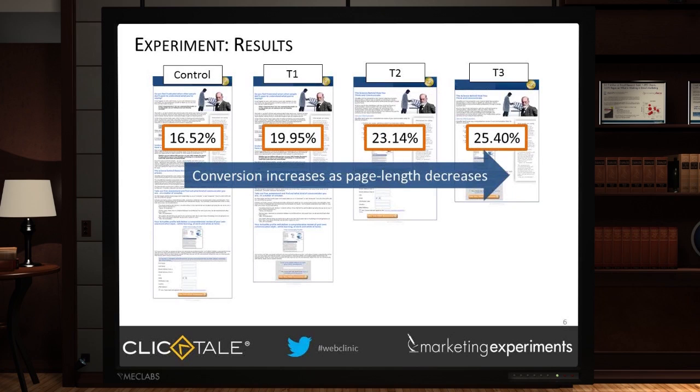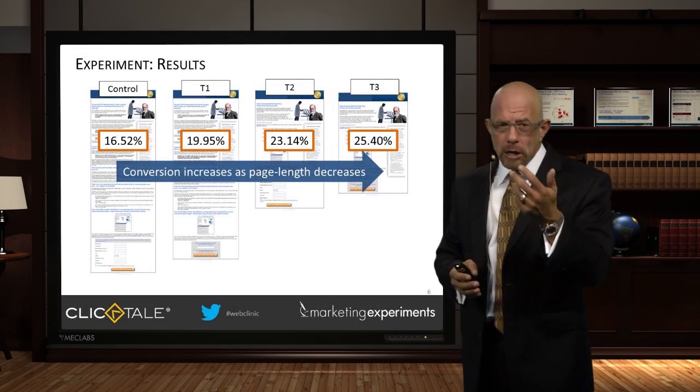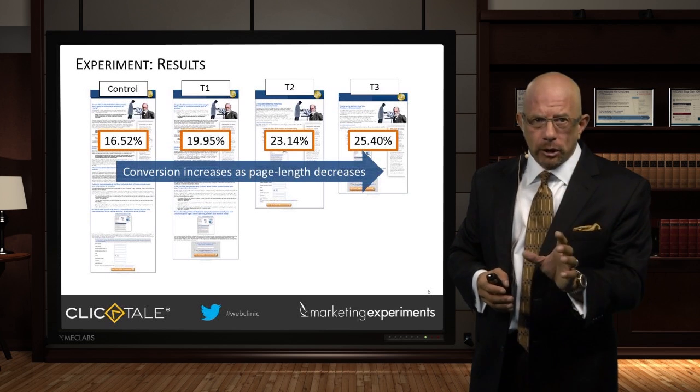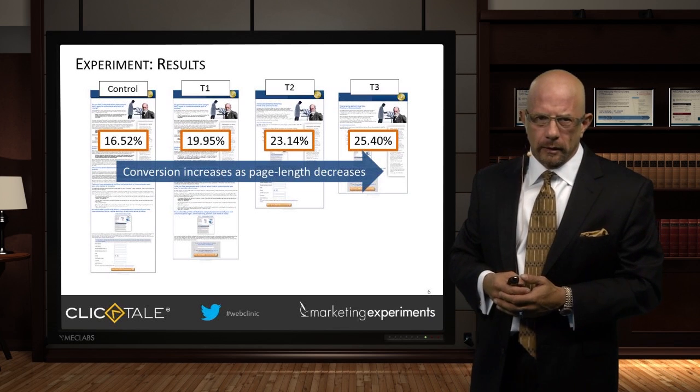Now, the control was a 16.52% conversion rate, which is remarkable. It already helped us to achieve significant gains in a short period of time. But using this approach, if my memory serves me correctly, we achieved nearly 300,000 names, or 3 times the target, in a very, very short period of time. It had a revolutionary impact on the conversion rate of this particular offering.